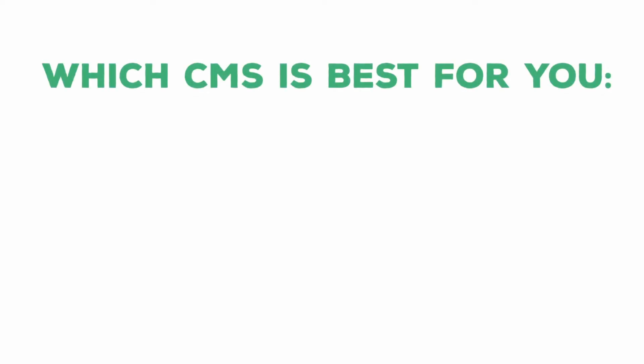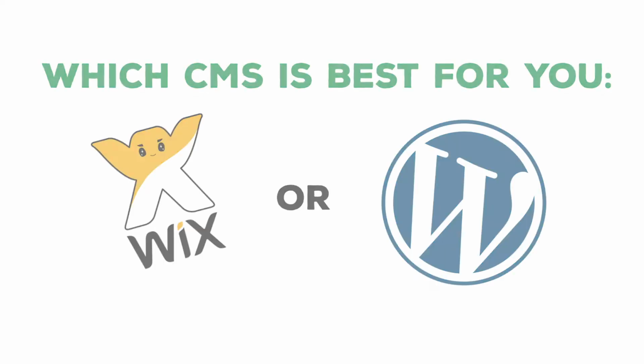Which CMS, Wix or WordPress? This question is brought up every now and then, especially when people are starting up or designing their website for their own brand by themselves. There are two questions you need to ask yourself.